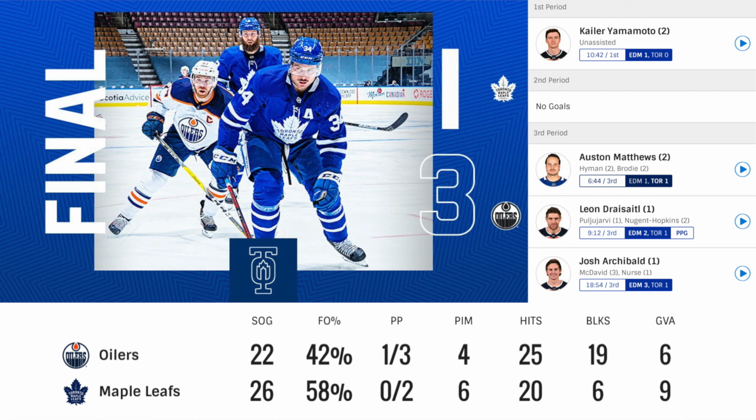And then Jimmy Vesey, second as a Toronto Maple Leaf, gets the score, 2-1 Toronto. That's what we like to see right there. Yes, with Nylander and Kerfoot on the assist, making it 2-1 Toronto. And then in the third period, Connor McDavid pulls one, making it 2-2. Tie game. And Connor McDavid gets on the board right there.